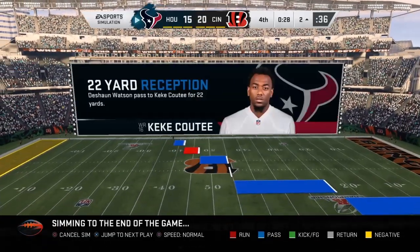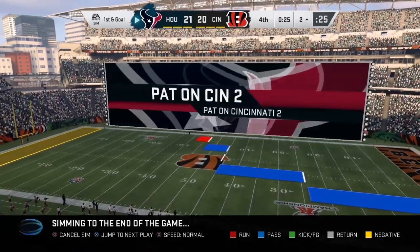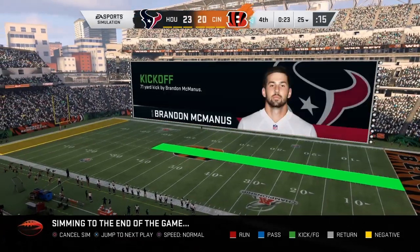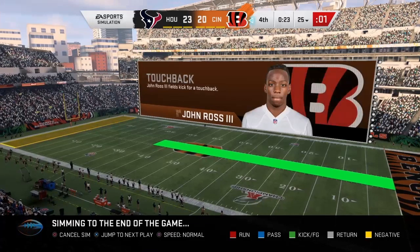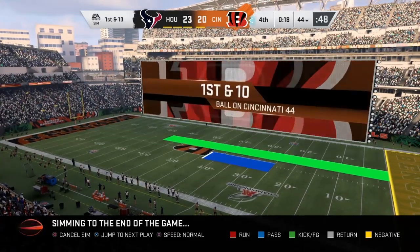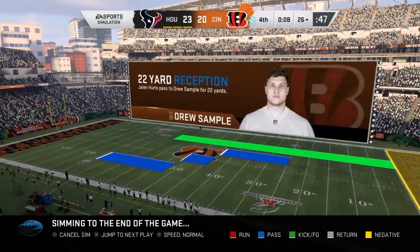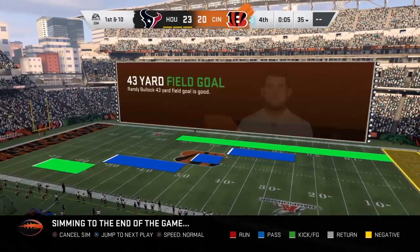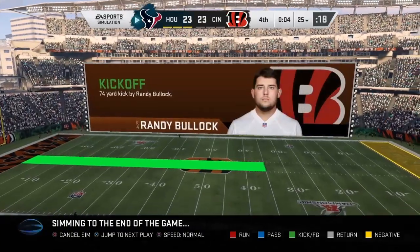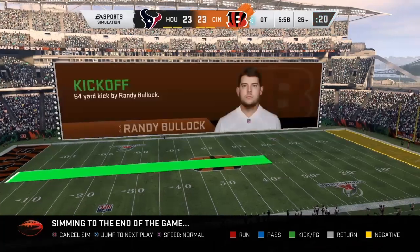So the Bengals now are going to be taking on the Houston Texans. They got a lead on them right now. Deshaun Watson ends up taking the lead late. And so the Houston Texans are now up 23-20. The Bengals are going to get the ball back with 23 seconds. Hurts is going to hit Joe Mixon for a 19-yard reception. Then A.J. Green, he's at the 50. Gets a pass for 22 yards to Drew Sample, and they're going to be able to kick a 43-yard field goal to force overtime.